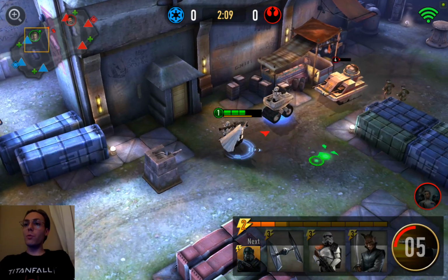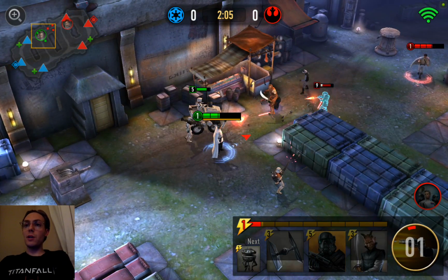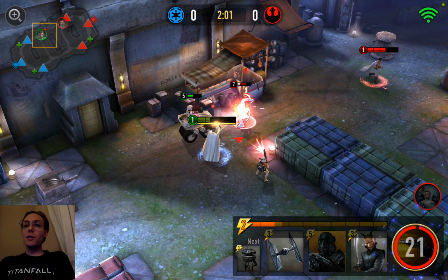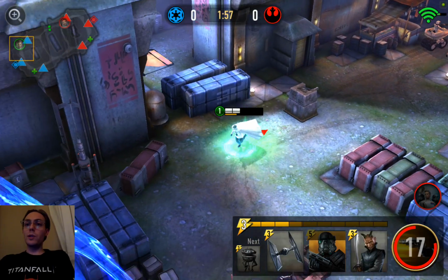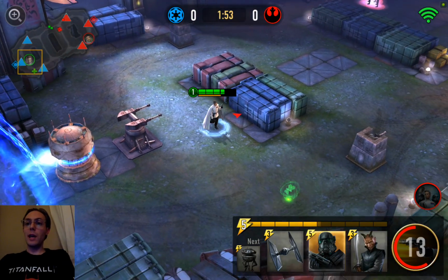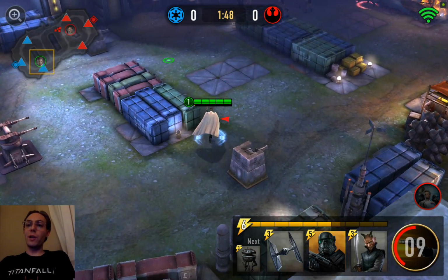Hopefully Rocket Trooper will be able to take out this tank. It does. And I'm going to drop down Sand Trooper here. And dang it, that Grenadier got me. This is another reason why the burst damage from Orson Reddick is really awesome, because you can burst down tanks, and you can take out those really hard to defeat single targets.